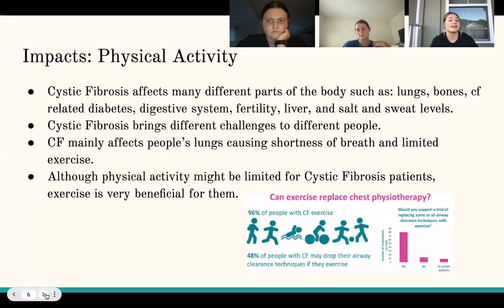So as you see, CF can affect many different parts of the body and can affect people differently. But the main thing I think CF kind of points to is the lungs. And so lungs within the CF can cause shortness of breath, and this has a limiting exercise impact. So although physical activity might be limited for CF patients, exercise can also be very beneficial for them.